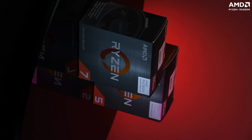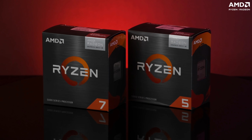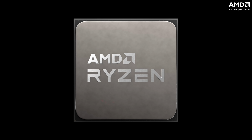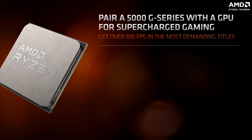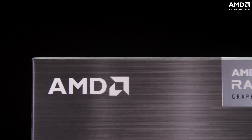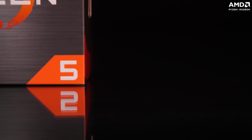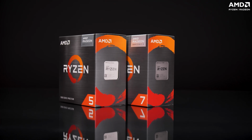With the launch of the AMD Ryzen 5000G series APUs, we now have powerful processors capable of 1080p gaming and even content creation. Thanks to the premium IGP in these new APUs, powered by AMD Radeon graphics, you can now get more than 100 FPS in several popular esports titles as well as AAA video games. The AMD Ryzen 5000G series consists of the AMD Ryzen 5 5600G and the AMD Ryzen 7 5700G.